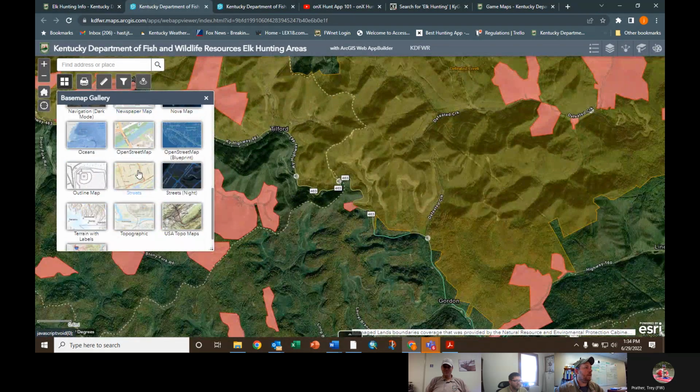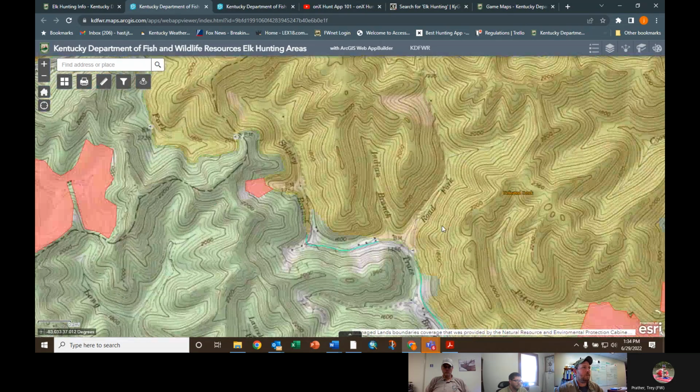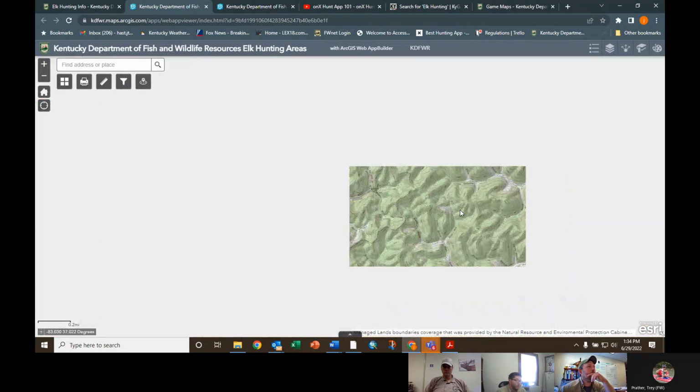If you scroll down here a little bit further, you can hit Topographic Map as your base map. So this is the standard USGS topo map that I find highly useful. Still got some roads. It's got some other little landmarks on here. Just as a note, those white points are access points where the areas are available from the road.